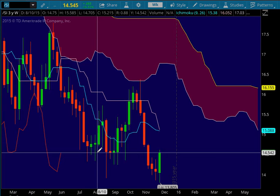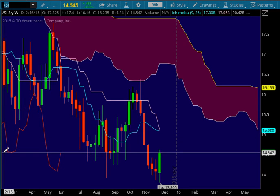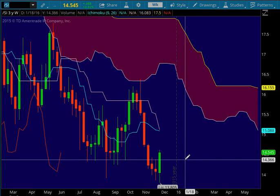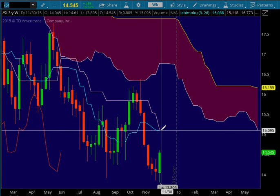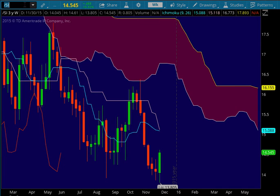If we do manage to go higher, and I hope you can see that by how I'm holding the cursor here, we can look at the Tenkan-sen at 1508. Sorry, the Tenkan-sen and Kijun-sen are currently confluent around that 1508 level. So if we do move higher, look for that area of resistance above. Still quite bearish on the silver weekly chart.